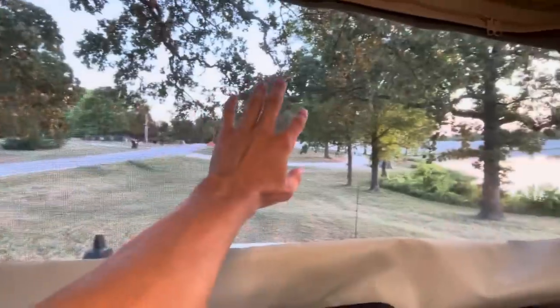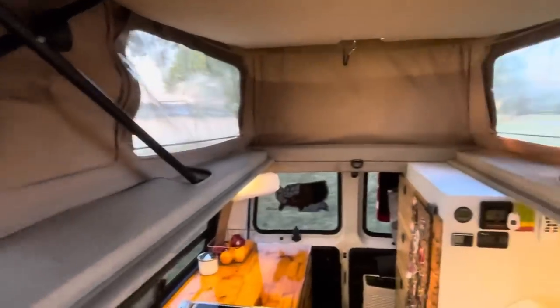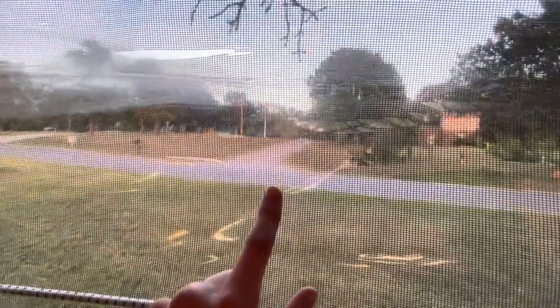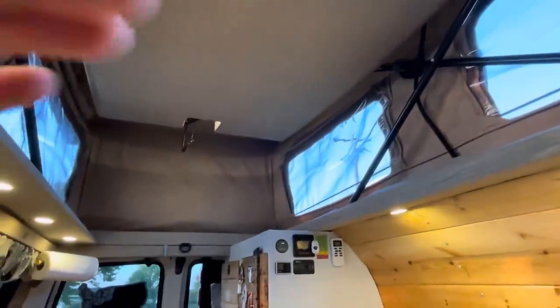Has screens all the way around on all of these windows, and all of these windows open up too. They have the clear plastic on them. Some of these screens do have some tears in them, if you can see that, which is kind of irritating. The way this top goes up is you just push up on it, and it's kind of like a garage door. It's spring loaded. It's hard to push for the first couple seconds, but once you get it going, it goes up all by itself.